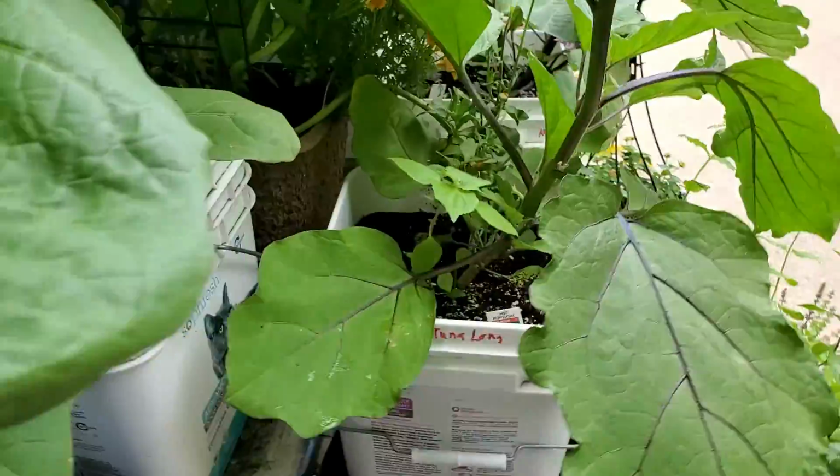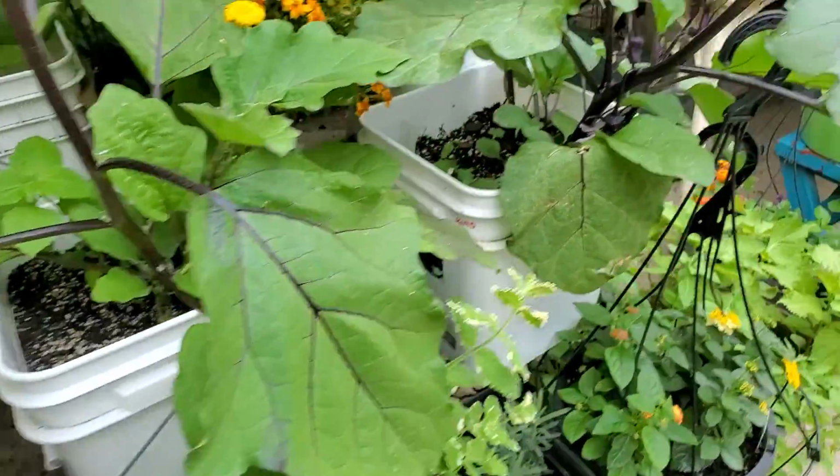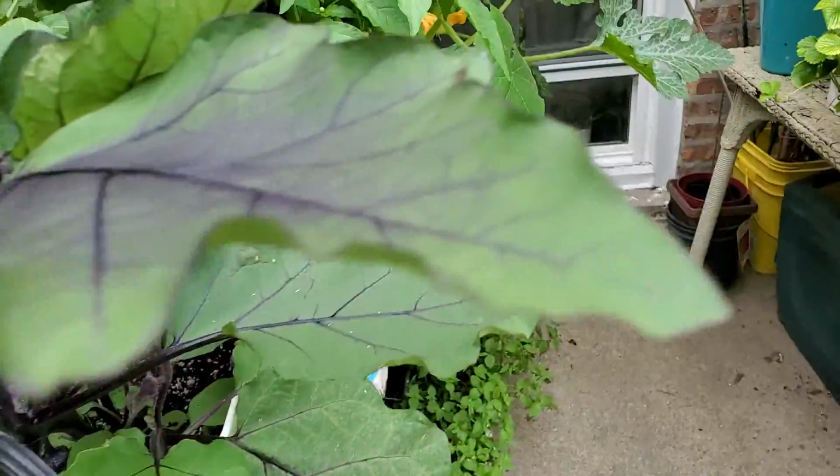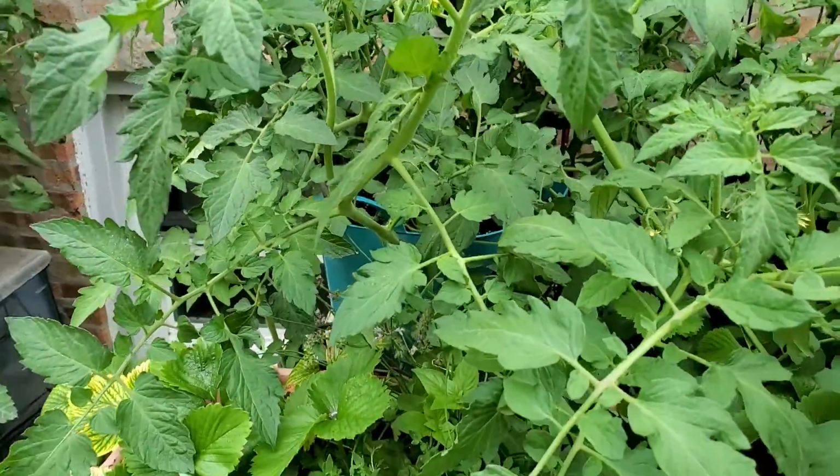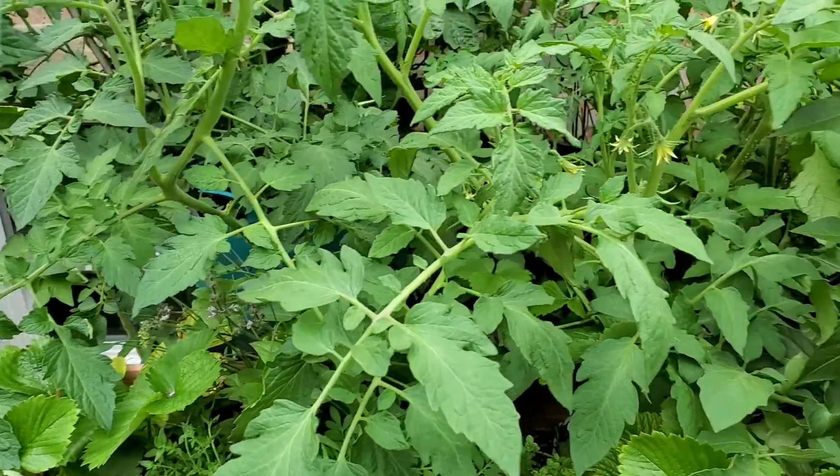Tomatillos do not play with you, just like tomatoes. They do not play with you. They will take off and do you well. Yes. But anyway, I'll talk to you guys later. Hope this has been some kind of garden inspiration for you.